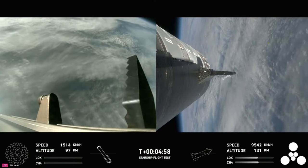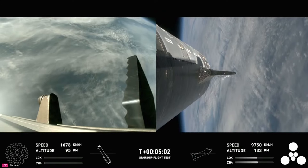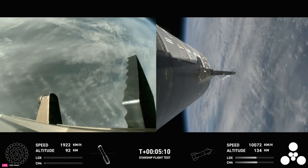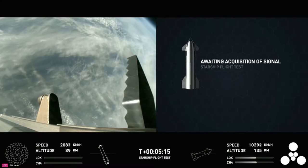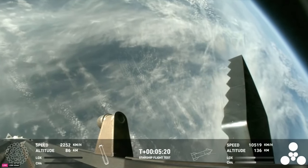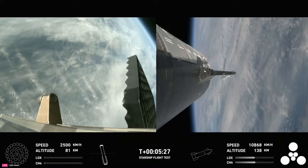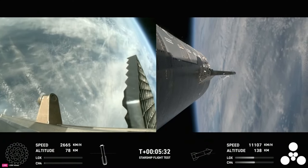Now, just as a reminder of the stage one test objectives, we're looking for controlled ascent, which we have so far, stage separation, which, gorgeous, we cruised right through it, as well as being on a nominal trajectory. Good news there, telling us that the path Starship is on is good. Now, Starship's second stage is still firing its engines, following the planned flight path. The ship objectives: we're looking for hot staging, again, cruised right through that. We're looking to demonstrate controlled ascent as well as orbital insertion.